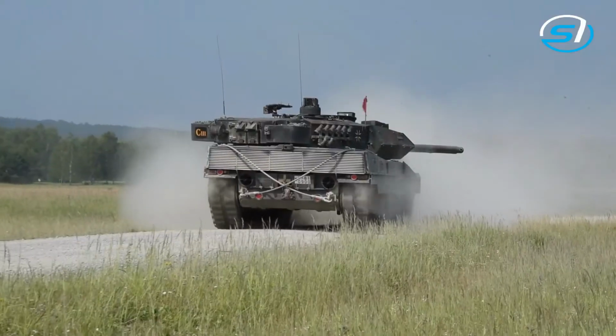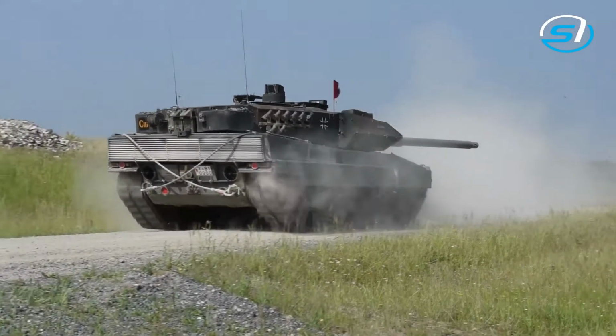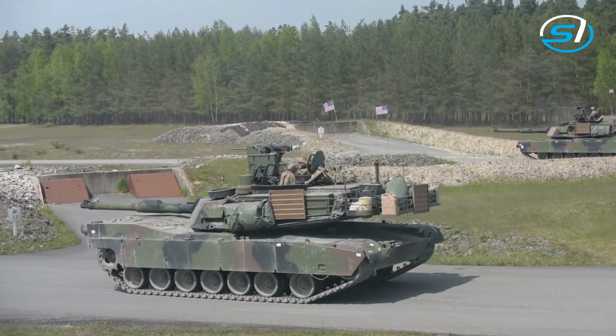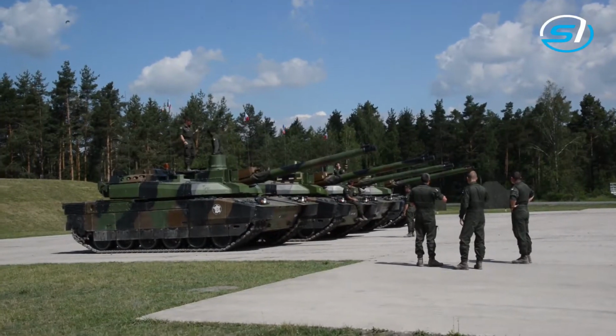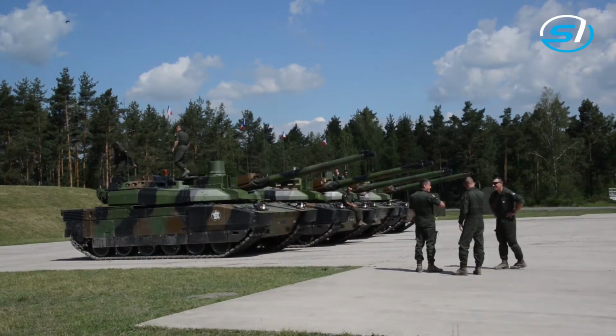But before delving into the details of the update kit, it is important to know what standards most of the world's Leopards have. The majority of Leopard 2s operated worldwide are standard Leopard 2A4, built between 1985 and 1992.